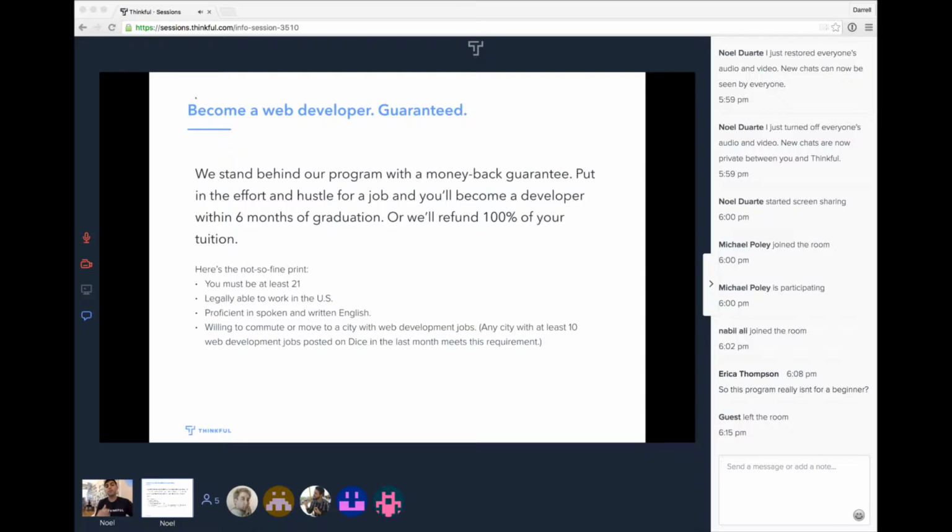And because our graduates are successful and we've seen them jump into roles as developers, we want to make sure that our confidence in the program is presented to you in terms of something that you can trust and count on. And in many important ways, that's a guarantee that says that if you don't find a job as a developer or an engineer within 6 months of completing the program, we refund 100% of your tuition.